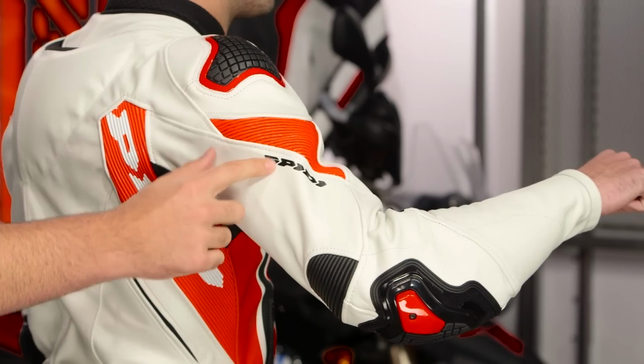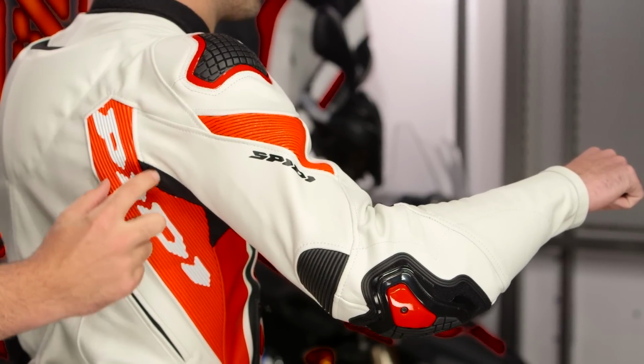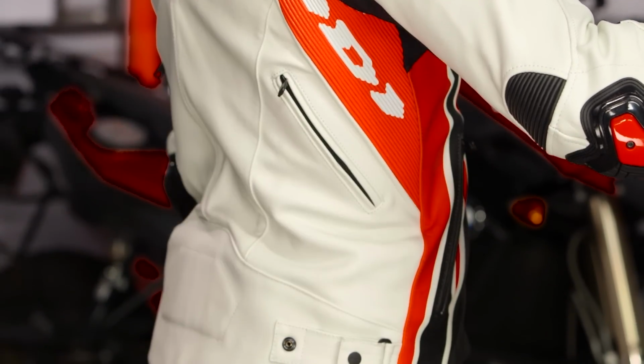So first thing you'll note, the accordion stretch that you're seeing: you have accordion stretch in the bicep, accordion stretch behind the elbow, and then accordion stretch is going to run down the inside of the lat. So if you are in an aggressive full tuck position, you get all that extra stretch and flex out of this jacket. You will have those removable Warrior armor sliders on the elbows.